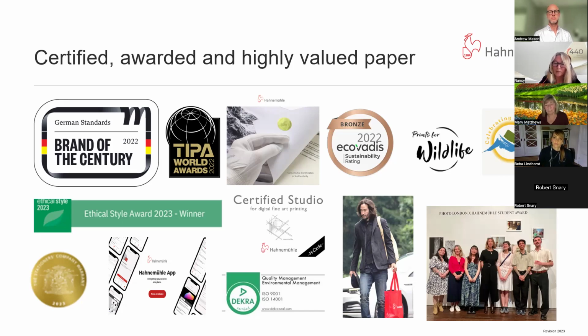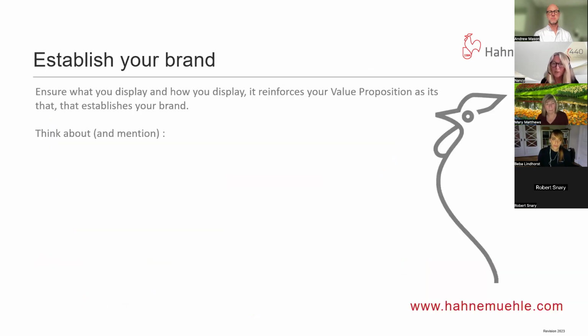And I know it's difficult as an individual, but everything that you do establishes you as a brand. So what are those things? What could they possibly include? So in terms of the prints, are they limited editions or not? Are they digital fine art? Are you selling them at the top end of things because they're archival? Or are they going to be printed as posters?